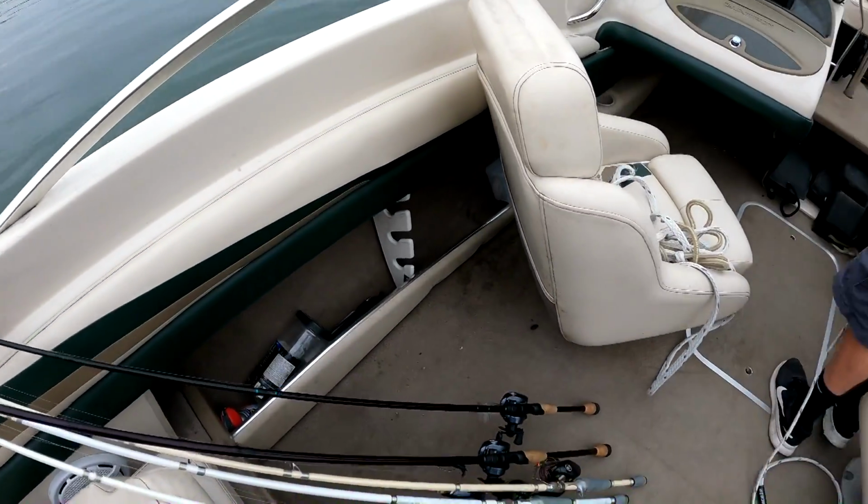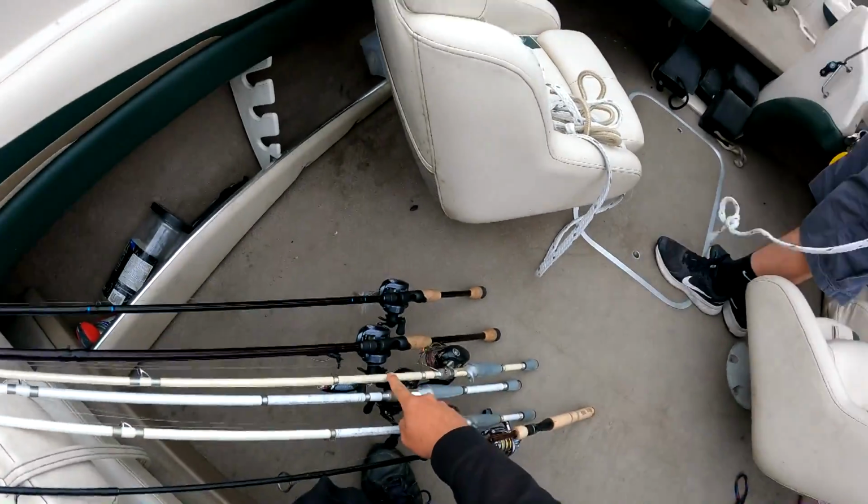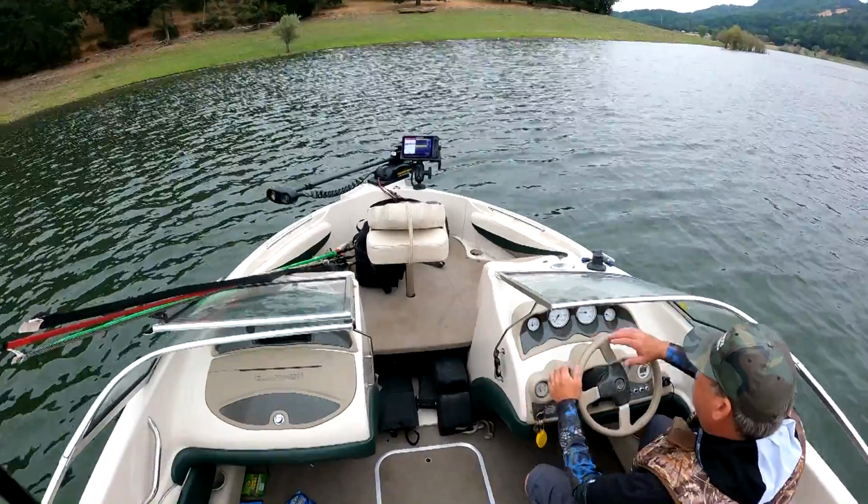You can tell how much use I've gotten out of this spinner rod, dude, because these three are all the same rods. This one's hella yellow.